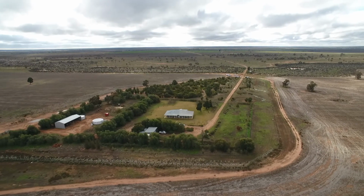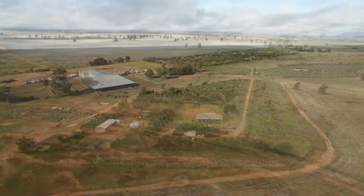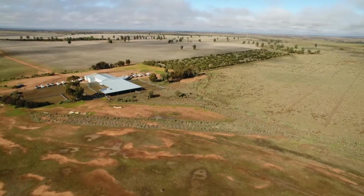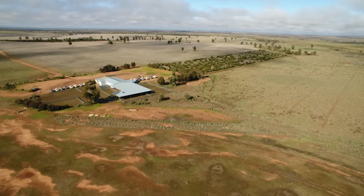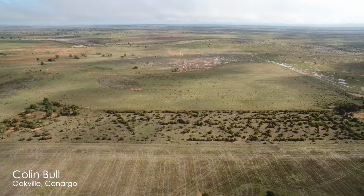Oakville is our family property. We've owned it since 1937 and it's just a self-replacing sheep flock plus some irrigation from a groundwater source. Approximately 150 hectares on the property has either been locked up for regeneration or direct seeding.